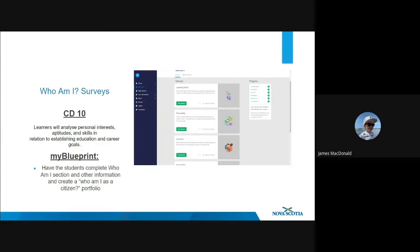Who Am I surveys, using a portfolio as a tool to get to know the kids at the start. There's some of those surveys that we would all do with the students there. The interests, the personality types, the Myers-Briggs type test. There's 5 of them in there, and there's compatibility surveys for careers as well. But answering the who am I early on in that year as part of your application process maybe with your grade 9s, but analyzing those personal skills and interests is one of the outcomes there.